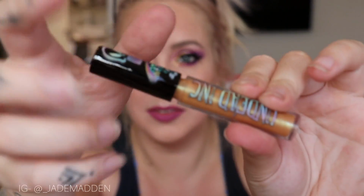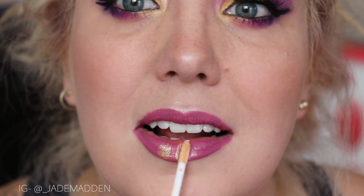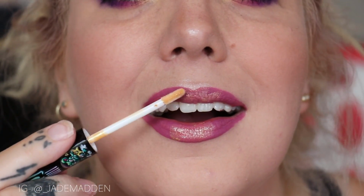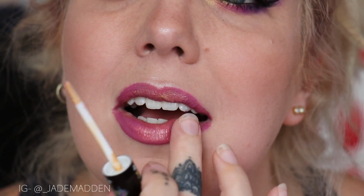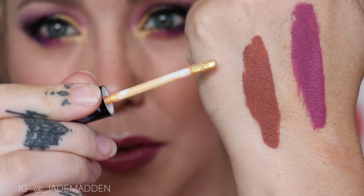Oh, let's go for the gold. Why not? Because we've got that little fleck of gold in here. So this is Star Hunter. This is how it looks. Ooh. Oh, wow. Oh my God. Look at that. I'm just going to do an ombre. So cool. I'll give you guys a little swatch just to see what it's like on its own.